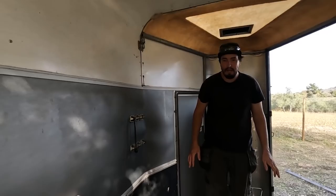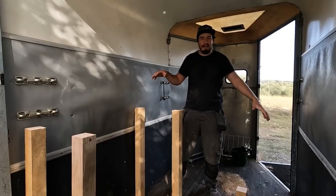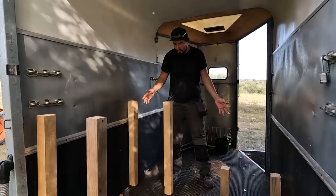And also it's a lot easier to build here because everything's square. Before, I was going to do all the building in this corner and everything's really awkward shapes. So what we've done is we've just cut up some of that scrap wood that we found, and we've come up with a rough design.